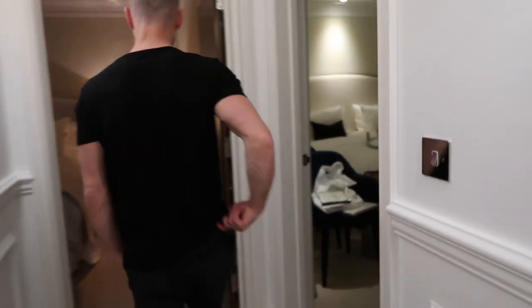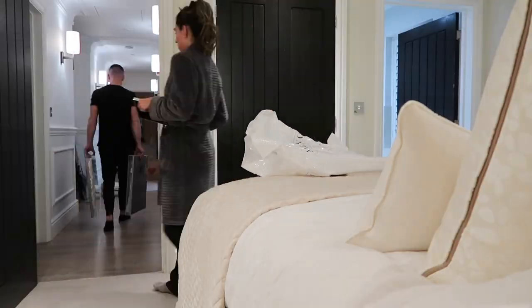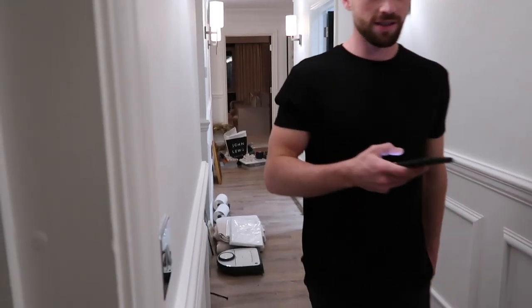You've already done the top floor. Yeah. And we can work through the guest bedrooms all the way back. This one's sorted. Is there anything in here that we can just put in the loft? It's always carnage before it gets better. Yeah, it's crazy, isn't it? How did we get so much stuff?